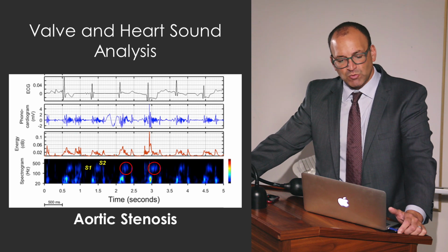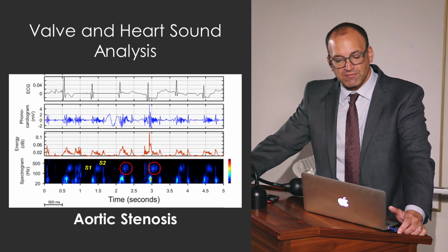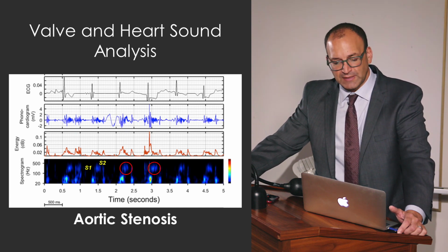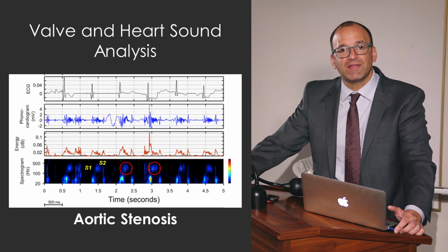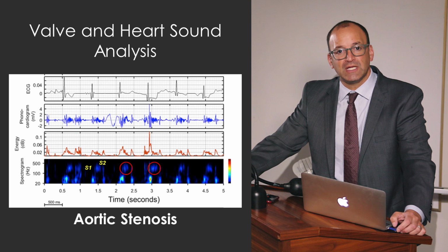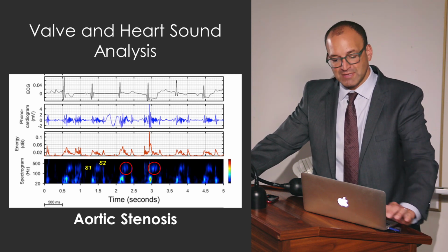This is an example of a patient with aortic stenosis. And so if you look at the bottom panel, you can see first heart sound, second heart sound. Between those two is systole. And you can see what's actually the visual depiction of that classic harsh crescendo-decrescendo murmur of aortic stenosis in a characteristic sort of low to mid-frequency pitch.